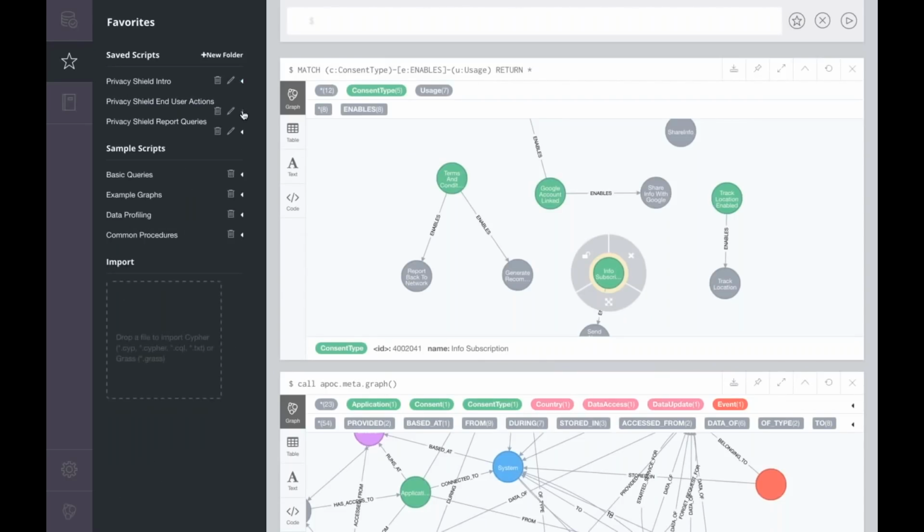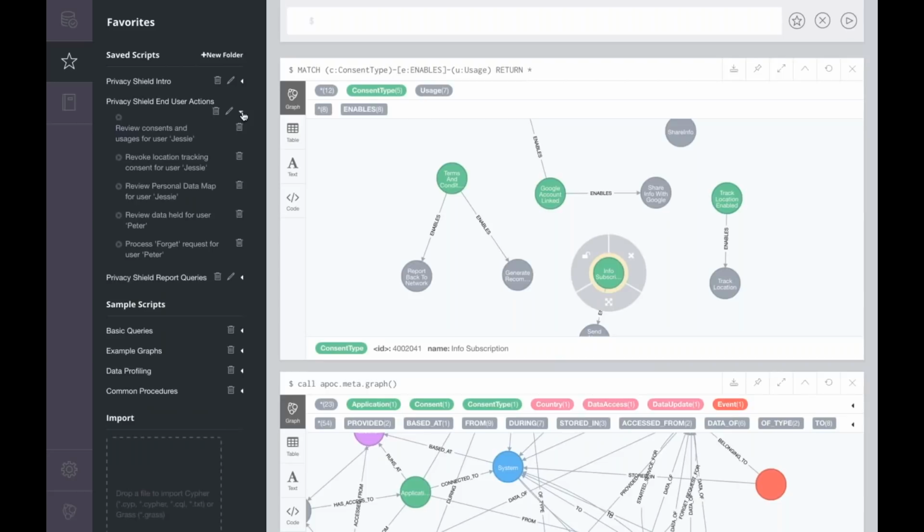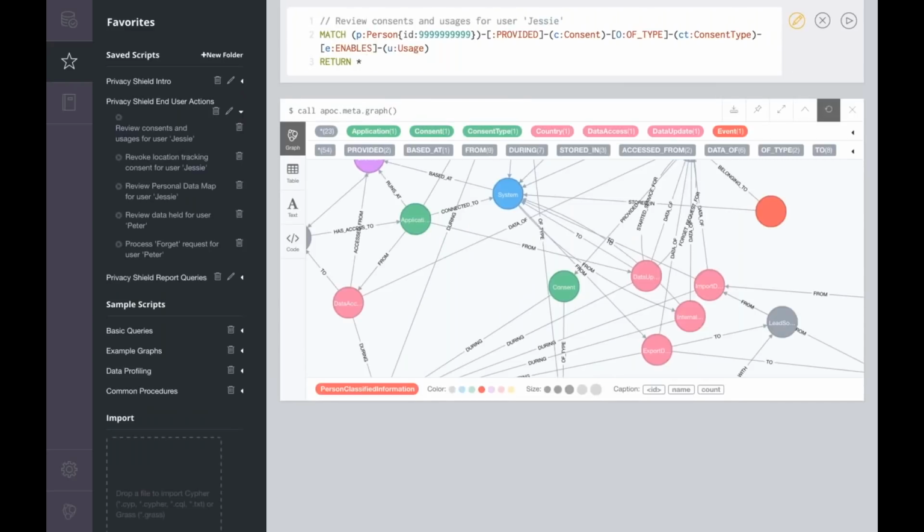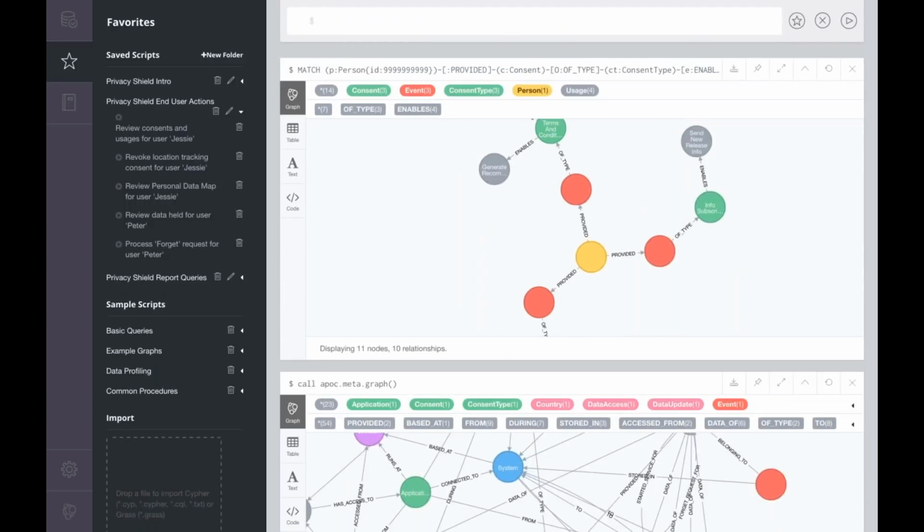Okay, so now that we've taken a look at all the different ways that we can store and represent and query data in terms of the model, we'll take a look at some examples from a user perspective. So first we'll take a look at a user that we'll call Jesse. We'll review the consents and usages for the data that Jesse has in the systems for Netfilms.